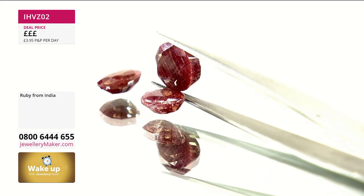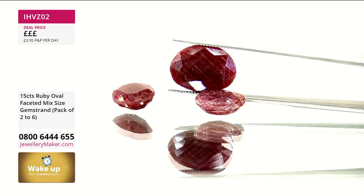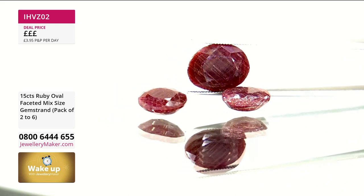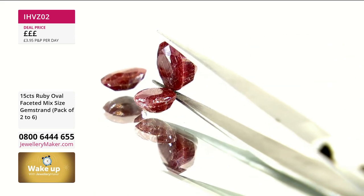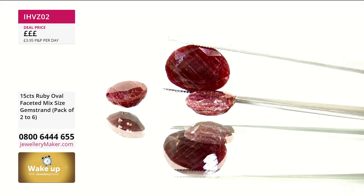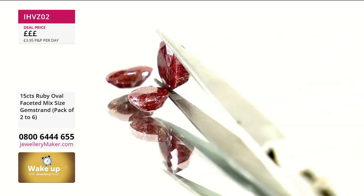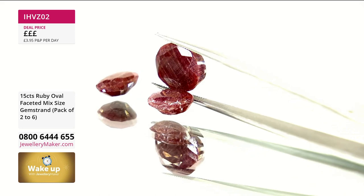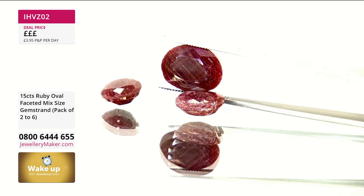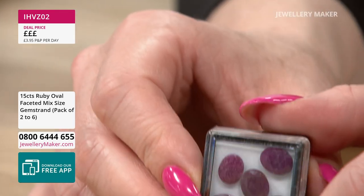Sometimes those silks can actually massively add to the overall value of those gemstones because they bring you phenomenal effects. So I'm loving the fact you've almost got that lattice work of silks within the gemstones. 15 carats is a pack of six that you're actually getting. Pack of 2 to 6, sorry. So you're guaranteed the carat weight. So as you can see on the recording, you've got 3. I've got 5 in the box just here.